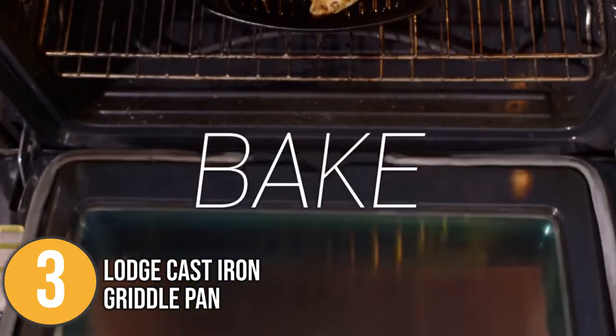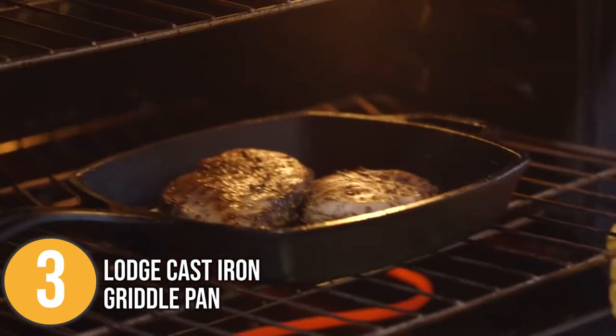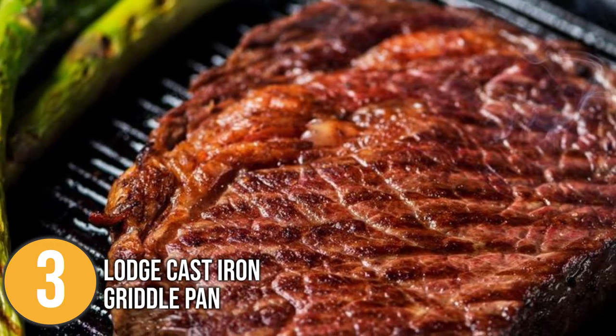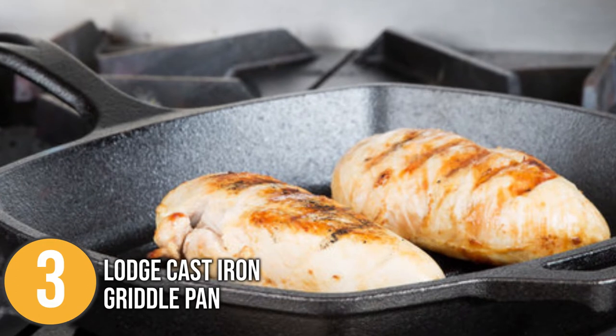Plus, it can be used on any stovetop as well as in your ovens. The team tried to test its versatility by using it to cook and bake different brunch and dinner dishes. And we have to admit that this product is indeed splendid.